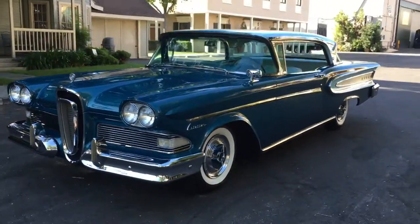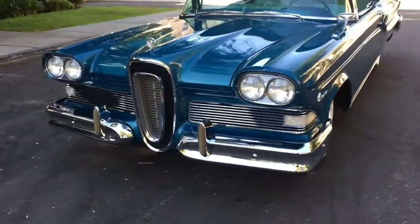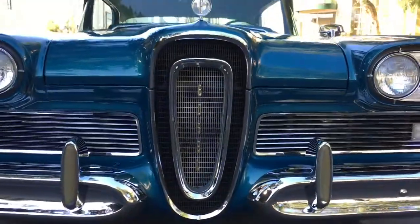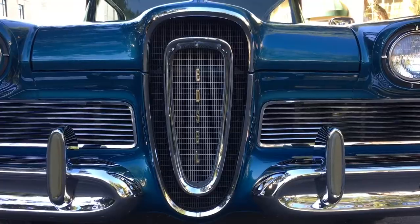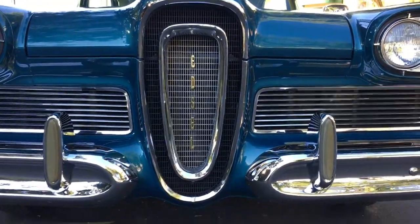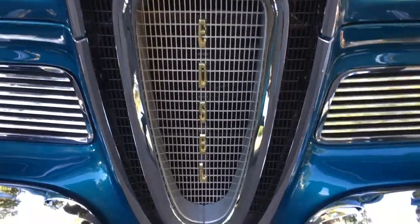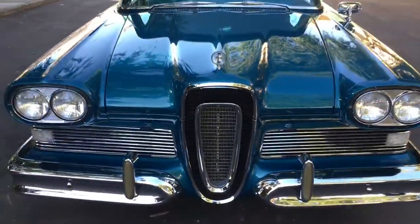First of all, feast your eyes on this. The most prominent, the most famous, the legendary, iconic horse collar grill. Isn't that gorgeous? And don't even ever wonder what kind of car it is, because it says it right there for your pleasure. E-D-S-E-L. Isn't that gorgeous? I know.